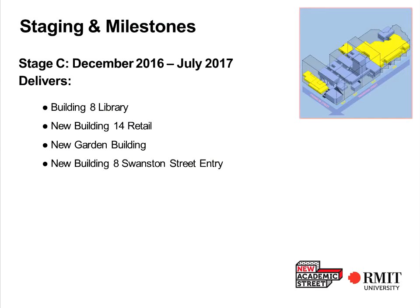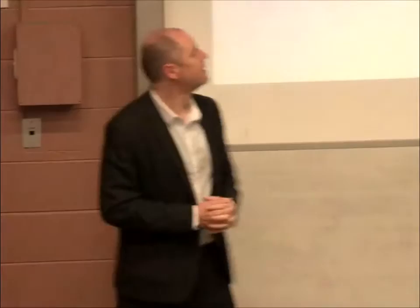a retail area on building 14, level 4. So that's really the main thrust of the staging, and we think that that's a good mix of early handovers back to the university and trying to minimise the amount of area that we're taking offline at any one point.